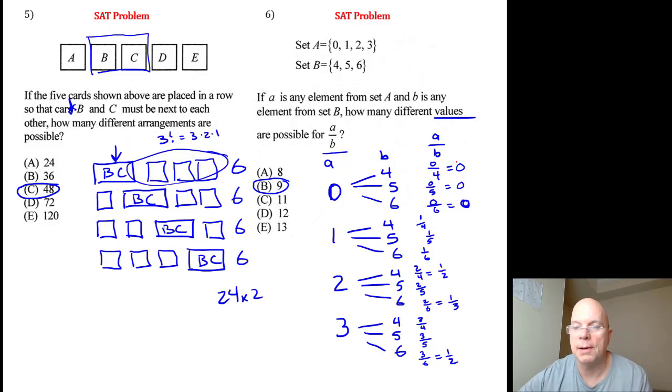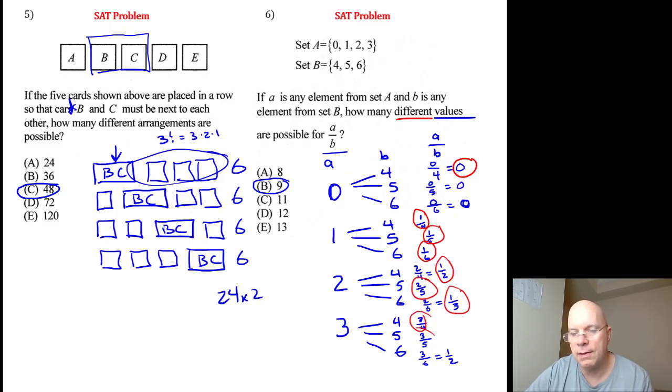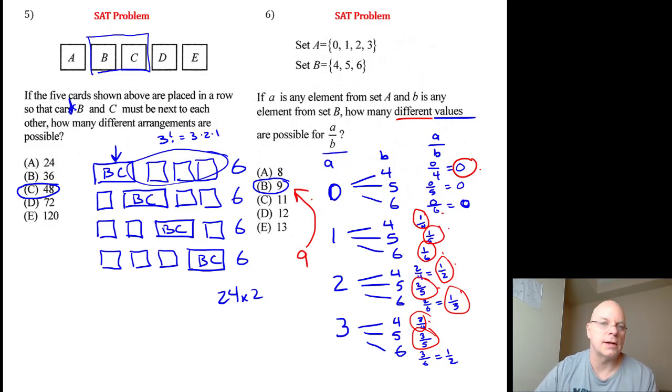So let me circle in red the distinct or different values. 0, 1/4, 1/5, 1/6, 1/2, 2/5, 1/3, 3/4, and 3/5. I'm not going to circle 1/2 because I've already circled 1/2. So there are 1, 2, 3, 4, 5, 6, 7, 8, 9 different values. So there's the answer, 9.